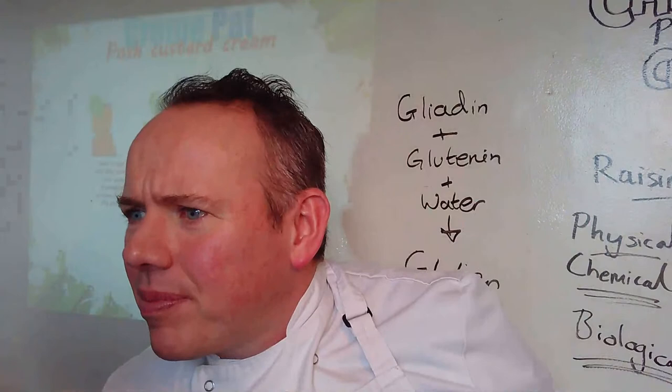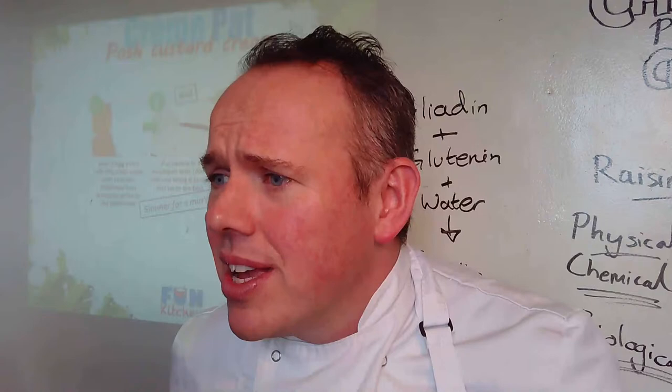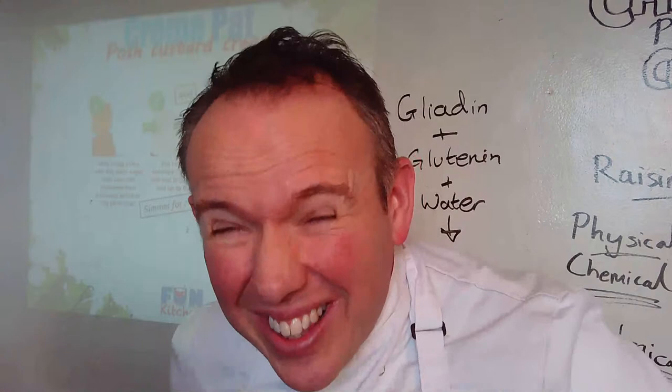Which attachment are you using for your KitchenAid? I was using my whisk attachment for the KitchenAid earlier on to combine those. How much vanilla should I be putting in? I would say about a teaspoon's worth of vanilla paste, or a teaspoon of vanilla extract would be fine. If you like vanilla like I do, then put a little bit extra in.